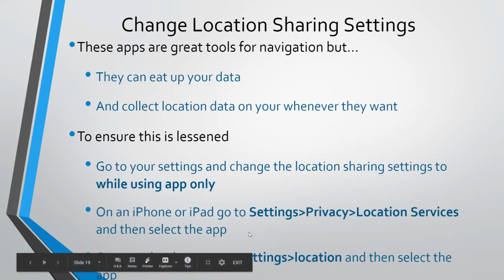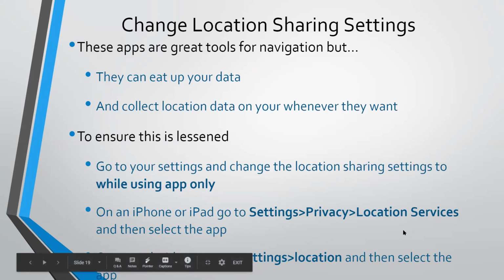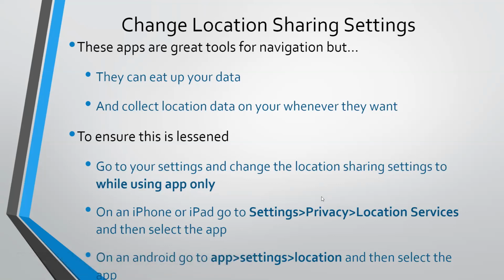On an Apple device, such as an iPhone or iPad, you can go to your settings app, and then you click on privacy on the left, and then you click on location. You can click on location services, and if you scroll there, then you can find your app and click on whether you want to have it see your location while using your app only or not. On Android devices, you can go into your settings, and if you click on locations, then you can select certain apps and choose whether you want them to use your location or not.